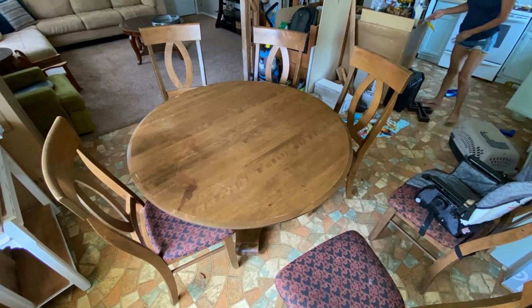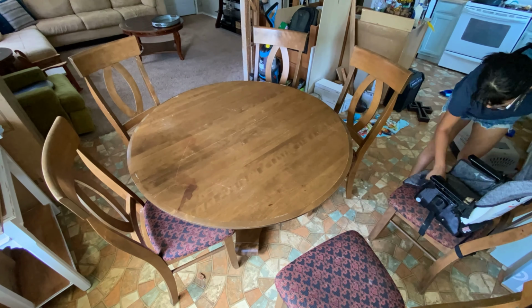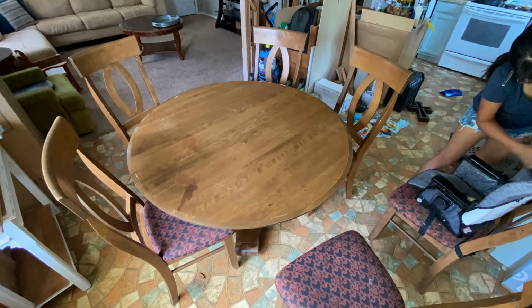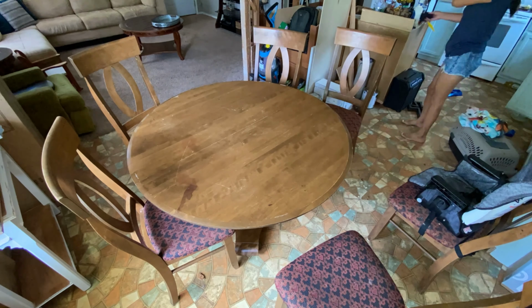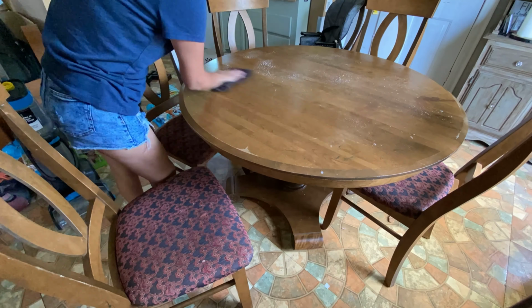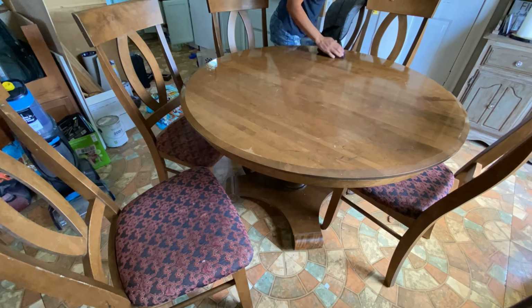Now I'm moving on to the dining room and the kitchen. Eventually I am going to be redoing this dining table. I want to paint it and reupholster the seats, but for now it's just gonna stay the way that it is until I can find some time to do it.